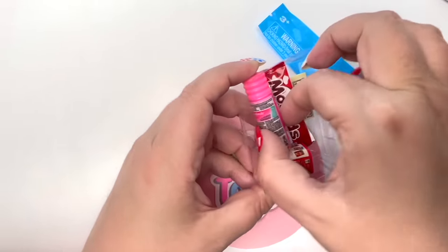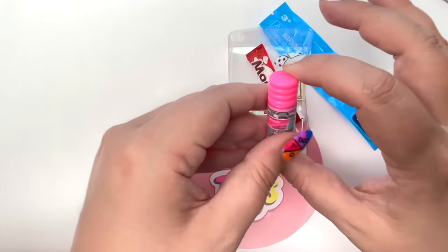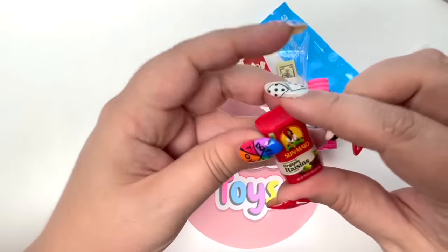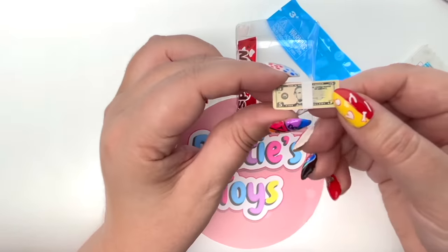Ooh, okay. So the first one we have here is this stinking cute little bottle of Skintimid. I love that it's a pink bottle, so cute. Next we have the Sunmade Organic Raisins. Lastly, we have the $5 bills.